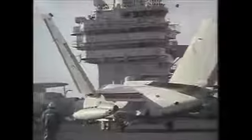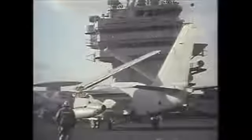By late afternoon, the entire squadron has joined the air wing aboard the USS George Washington. Only one floor below the flight deck, the crews are already preparing for the next stage.